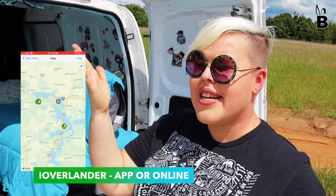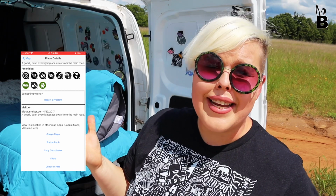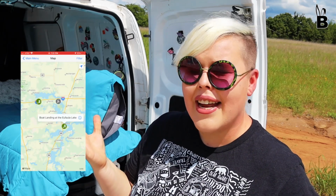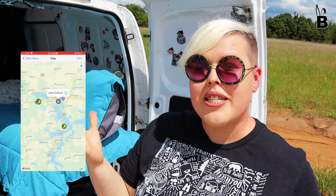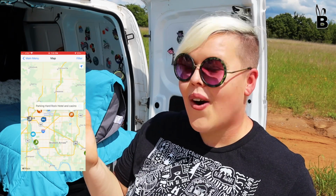Now, I do also like to use Ioverlander. Ioverlander is a wonderful place for you to get some ideas as to where campsites might be. As you can see here, they also have some other features that they post, including where you can get gas, where dump stations are, things like that. And that one is super handy. However, a lot of the sites featured in this particular area had a lot of crossover with the Dirt and freecampsites.net. So I just wanted to mention it, but most of these places I also found on Ioverlander.